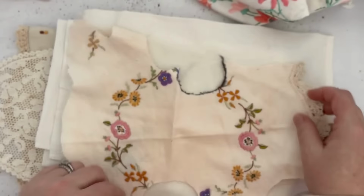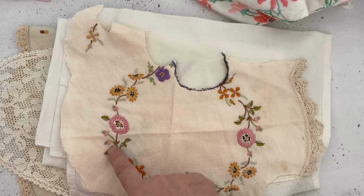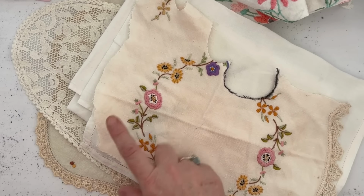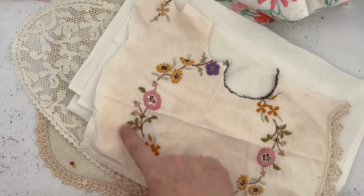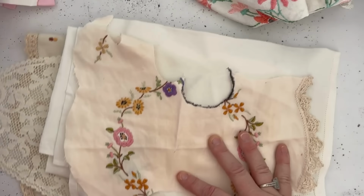Kind of a cut up doily, probably from that same vendor that the other ones were cut up from, but this is still lovely. I really liked just the little pink with the kind of green sprigs out the top. So this little thing in here is very lovely, and it's on both of them. I mean, the rest of it I'd use absolutely as well.